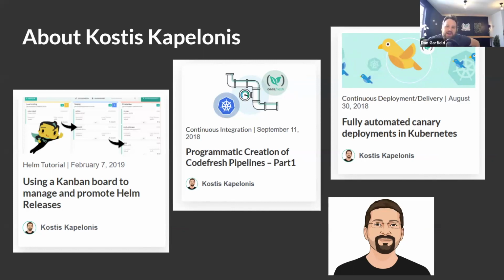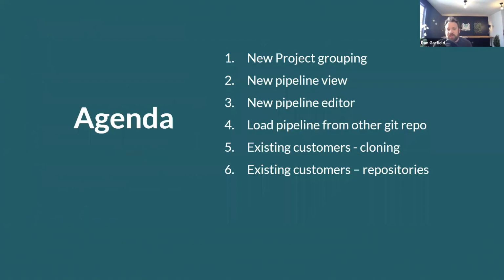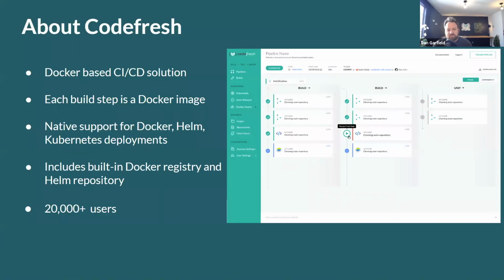Perfect. So today, let's kick off. If you're not familiar with Codefresh already, I think most of you are. We started off really focused as a Docker-based CI/CD solution, and we've built a lot of tooling for Kubernetes and what we would call the cloud-native world. Of course, one of our big differentiators in Codefresh, and we think that this is really the future way of building pipelines, is that each step is actually its own container. So there's a big impact.